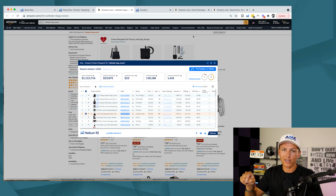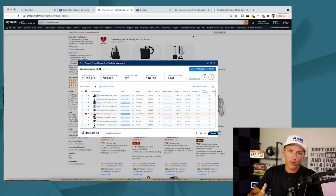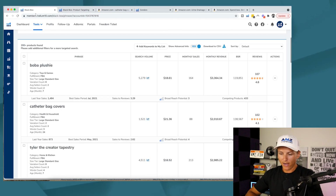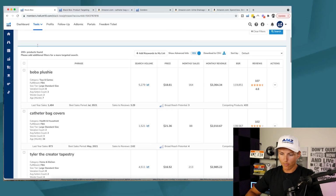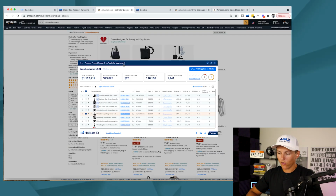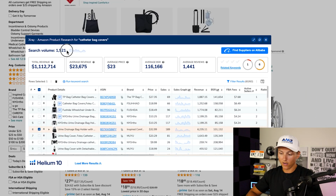This is the Helium 10 X-Ray Chrome extension. It's included inside the Platinum plan, and this is like the bread and butter of Helium 10. So you guys need to have this tool to go about verifying it. So to kind of backtrack a little bit, we found this product on Black Box, entered in these keywords. I pulled it up on Amazon, and I pulled up the Chrome extension, and the first thing that you're going to see is the search volume, which is 1521, which is a decent search.